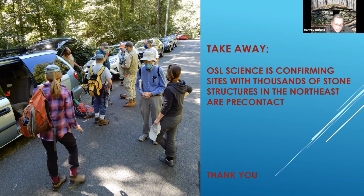So let me ask the first question that has come along, and that is about the sampling of soil. The questioner says, when you are sampling soil, like for example, at the Double Serpent at MHP, which is on a ledge, perhaps the soil is more recent than the stone structures themselves. So why are we sampling soil instead of sampling the stone? Would there be less accuracy in sampling the soil or more accuracy in sampling the stone?